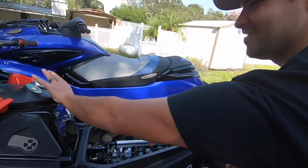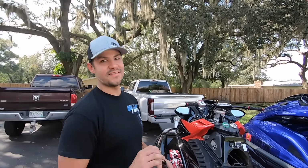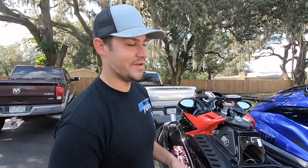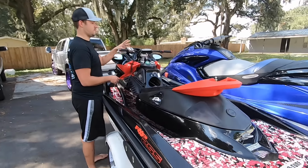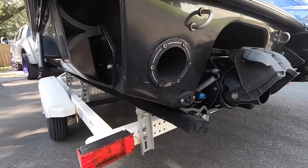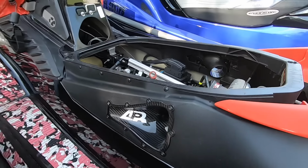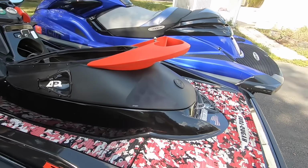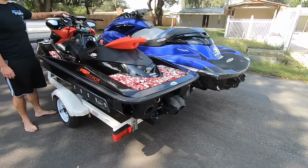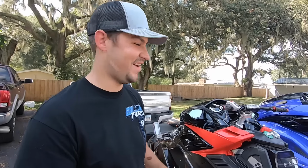Hey, you want to hear it? Yeah, let's fire this thing up. You can run them without water? Yeah, just for a little bit. Not extended, because, you know, there's no cooling. Oh, the water is the cooling. Water actually cools the engine on these. That thing sounds throaty.